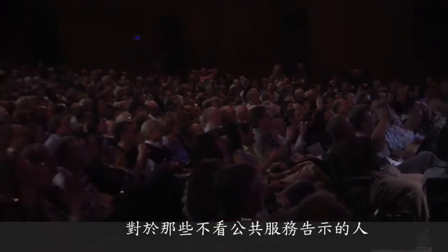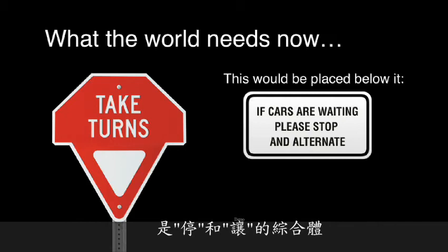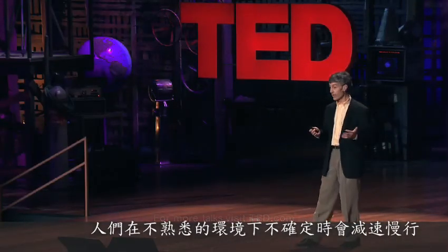So you have a little instruction below it, for those who didn't see the public service announcements, and it merges the stop sign and yield signs. It's kind of shaped like a T, as in taking turns, and uncertainty results in caution. When people come to an unfamiliar situation they don't know how to deal with, they slow down.